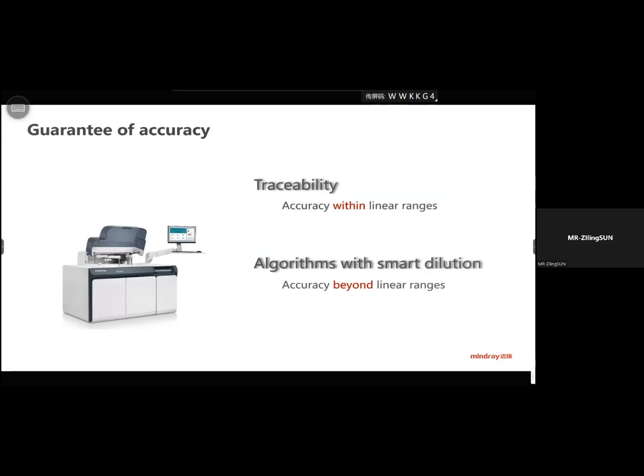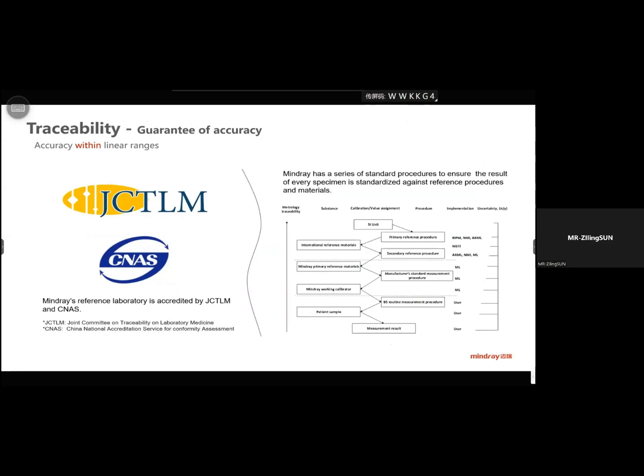And next part, I will go through this aspect, the guarantees of accuracy both within and beyond the linear range in 600M. And as we know, the accuracy of samples within linear range is guaranteed by the traceability, and Mindray's reference laboratory is accredited by JCTLM and the CNAS. And we have a series of standard procedures to ensure the result of every specimen is standardized against the reference procedure and materials.